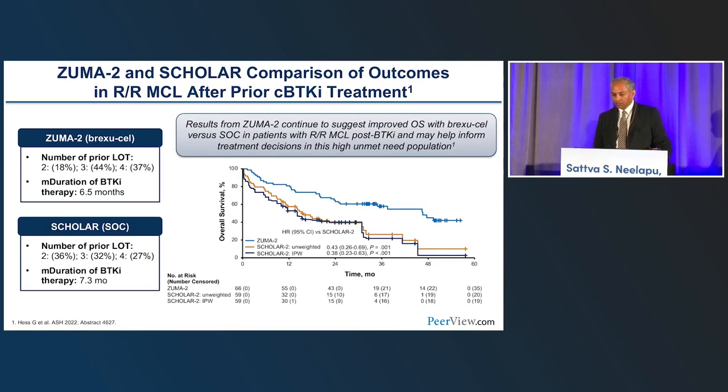Now, at ASH this year, there's also data being presented looking at outcomes between ZUMA-2 and comparing it with outcomes from the standard of care setting as reported in the SCHOLAR-2 study, which looked at outcomes in patients with relapsed refractory mantle cell lymphoma after prior covalent BTK inhibitor therapy. At baseline, on the ZUMA-2 study, these patients appear to be more heavily pretreated, with more number of patients receiving 3 to 4 lines of therapy as compared to the standard of care setting. But following adjustment of these imbalances through various statistical methods, they still found that on the ZUMA-2, there's significant improvement in overall survival as compared to the standard of care setting, either in the weighted or unweighted analysis comparison, suggesting that brexu-cel provides significant benefit for these patients who have a high unmet need following BTK inhibitor relapse.